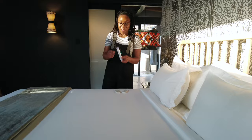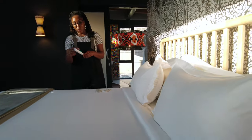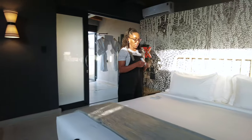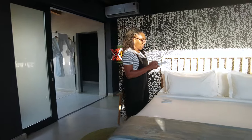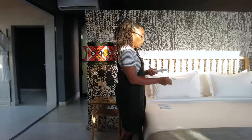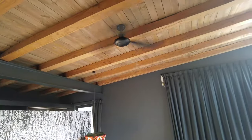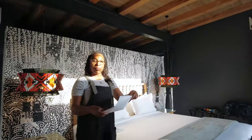And they left a little note for us. So we're going to read this and see how nice they are for leaving a note for us. If I can get in it. They tied this raffia super tight. Mine too. They set up a ceiling fan as well. They did. So they thought of everything for you. They gave us the password to the Wi-Fi.